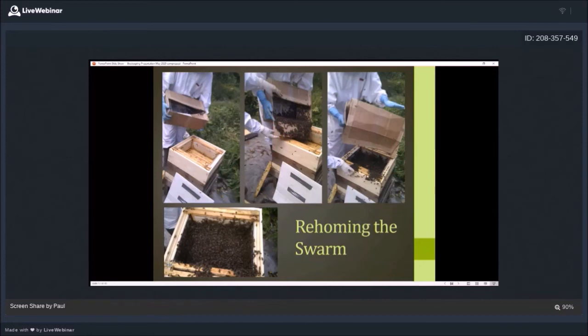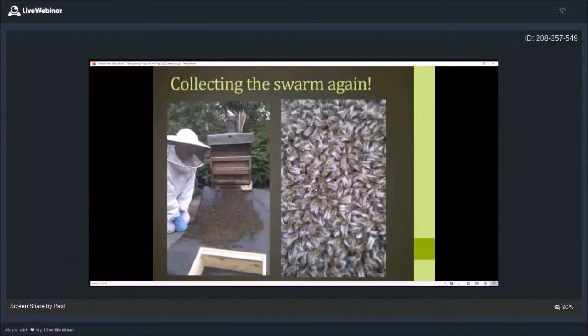But sometimes it doesn't quite work, and I've certainly had situations where I've collected a big bundle of bees and thought, great, here it is. And then the next day I've gone there and there are no bees. They've all gone back to where they were. So in this situation, I mustn't have got the queen.